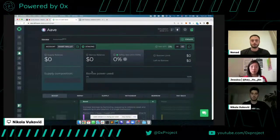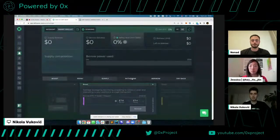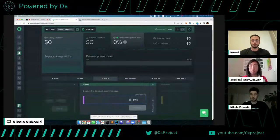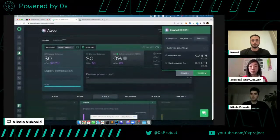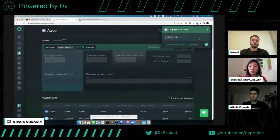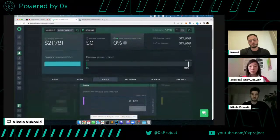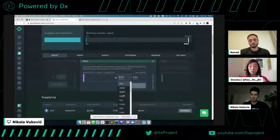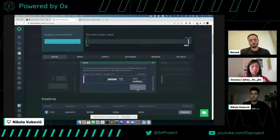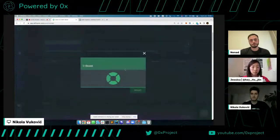Right. So right now I'm in simulation mode. I can basically supply, well, I can do whatever. For example, supply, let's go with 20 ETH. As you can see, the transaction gets mined right away because it's a fork of the mainnet. So I can boost my position, and I can borrow DAI, for example. Let's go with 30K DAI.